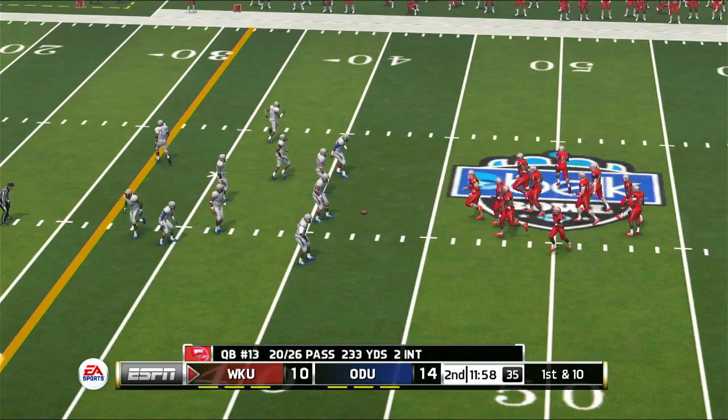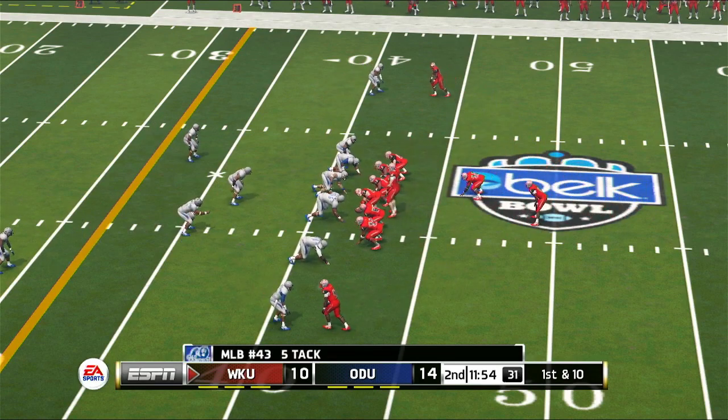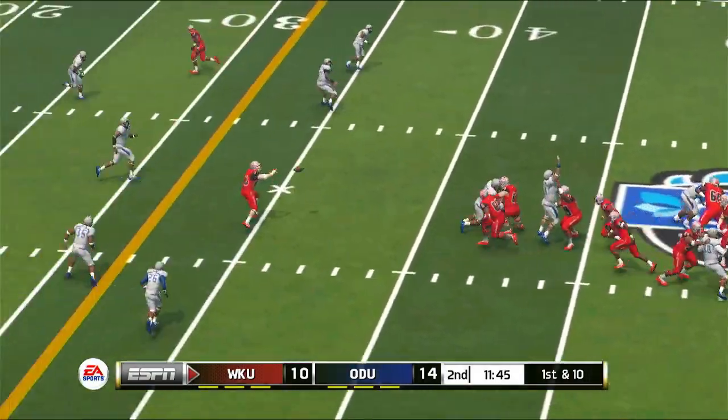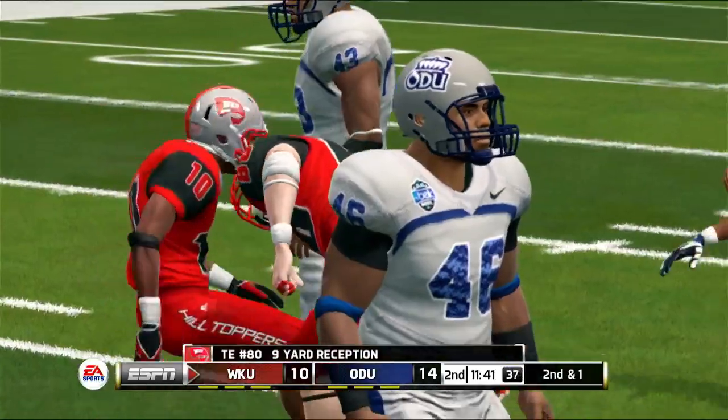First and 10, ball on the 42. Eddie's getting the ball here. Ready. Green 90s. Motion, motion. Check, check. Two up. There's a very impressive open field tackle.